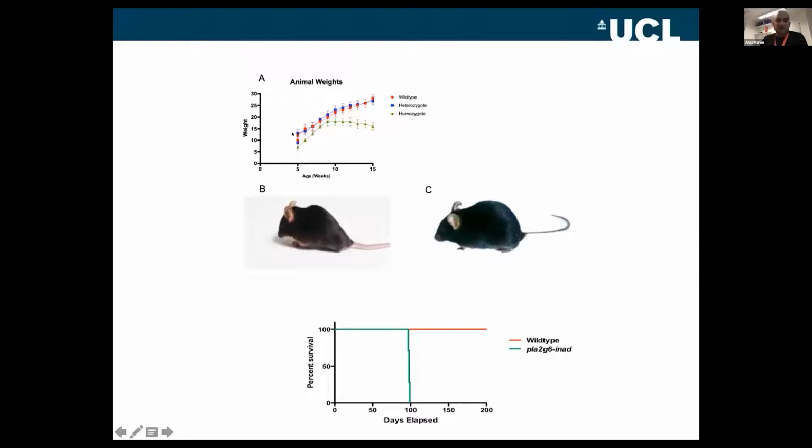So if you look at this mouse model here, if we monitor the weights of these mice as they age, in red you've got what normal mice look like. In blue you've got what they call heterozygotes. If you have a mutation in one allele but not the other, they're normal. And that's okay, because that's what happens in patients as well. If you've got a mutation in one allele, the patients are normal.